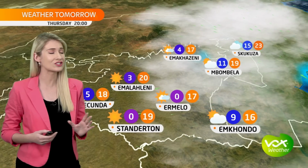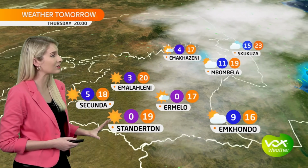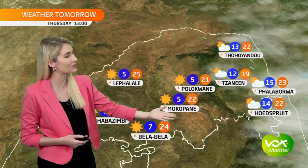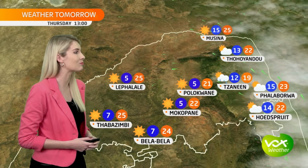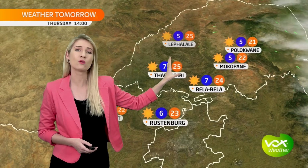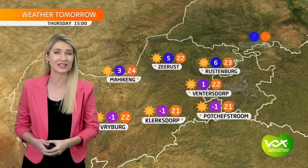An icy cold start to your day for the Highveld of Mpumalanga. Some foggy patches in places as well as frost, and then cloudy conditions with drizzle into the evening along the eastern escarpment as well as into the Lowveld of Limpopo. It's a much colder day with 19 in Tzaneen, but becoming warm over the central and western areas.